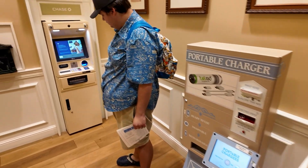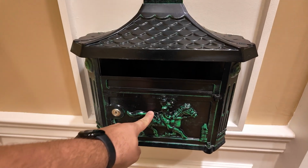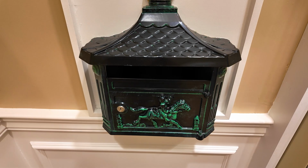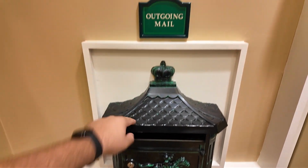You'll also find the ATM back here, and then look at this, outgoing mail, but it's themed, has a horse on it. Yeah, that's fun. So if you do want to mail a postcard or something, I think they sell stamps maybe at the front desk, and then you can put it here.